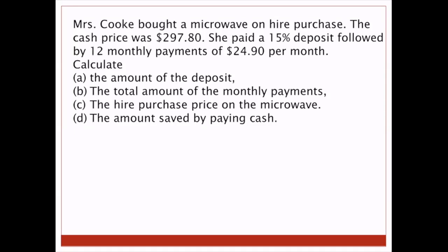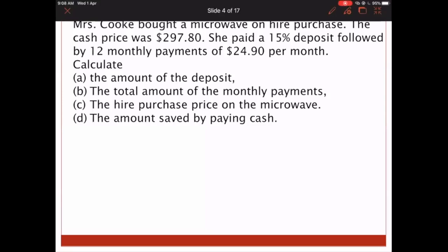While you work it, I'm going to highlight some pieces of information that I think are important in the question. So like we know the cash price is important. The amount of the deposit is also important.